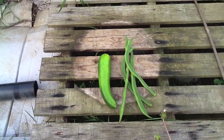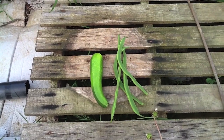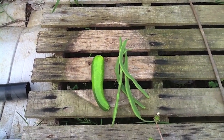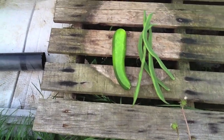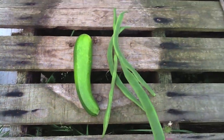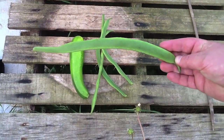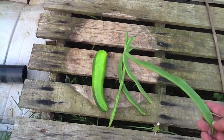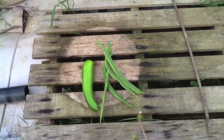Well, here I've got the first of my runner beans that I've been picking, and there were a few, and so I've swapped some of them with one of my allotment neighbours who's given me a courgette. Now these runner beans, just see, that's about 10 inches long. So a couple of those are going to be lovely for my tea, which I'm really looking forward to.